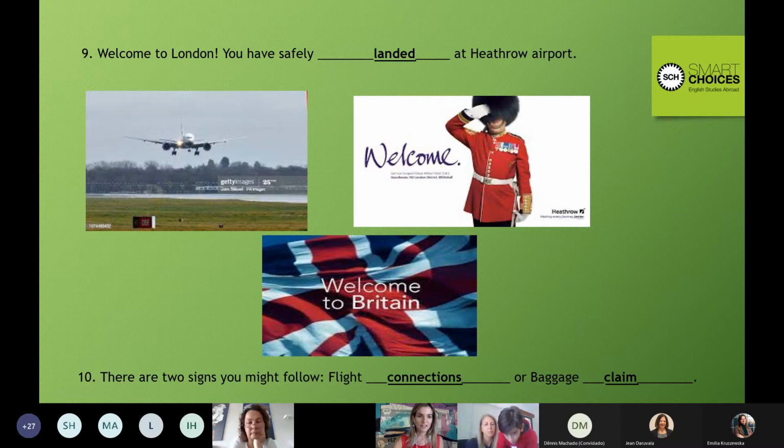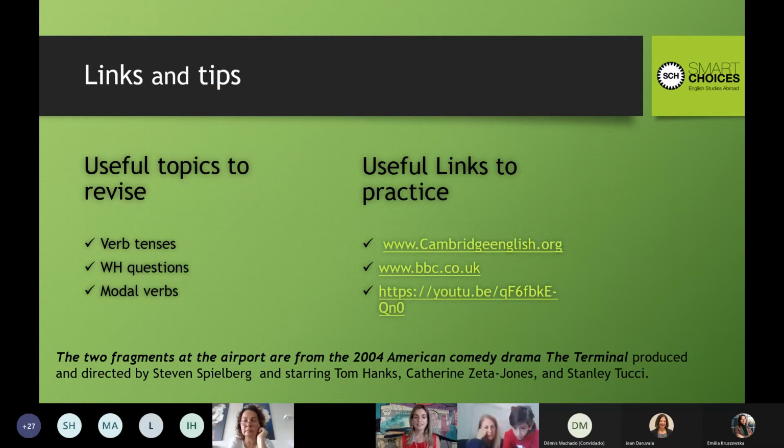So here are the answers. Again, possible answers. And here are some useful links for you. Useful topics to revise before traveling: verb tenses, so you don't get mixed up with the past, the present perfect, or the future. WH questions, because again, you will be asked many questions throughout your trip, especially now in the pandemic, I guess, and modal verbs. So you can request things in a polite way, and you can understand when something is a prohibition or an obligation, something that you should do.